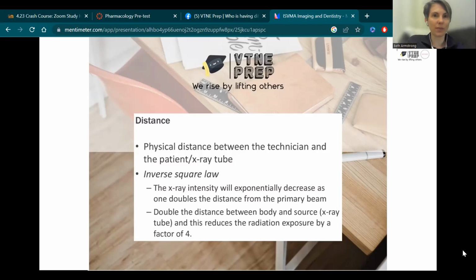It's kind of like a cone shape, right? Yes, it's going to be really intense right where those x-rays are coming out, but as we move further and further down, the intensity in that one area is not a direct beam. It's not directly on that. It's coning down onto our plate. Okay. So keep that in mind.